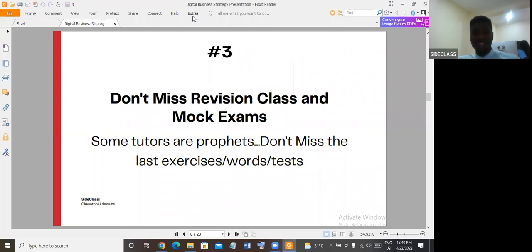some of them are going to be sharing some things in class that you will eventually meet in the exam. Some of them are going to share some things during the revision class. Some of them are going to set mock exams for you that you will eventually come across in your major exams. So please, I'm advising you guys, don't miss revision class. It's very, very important.